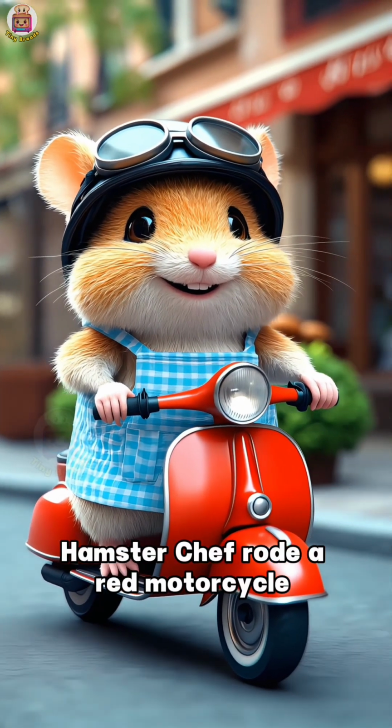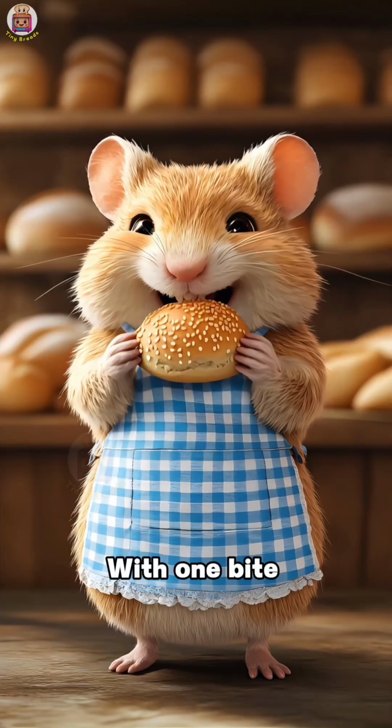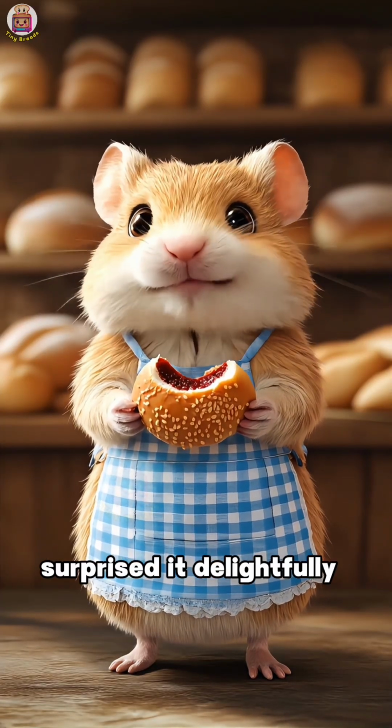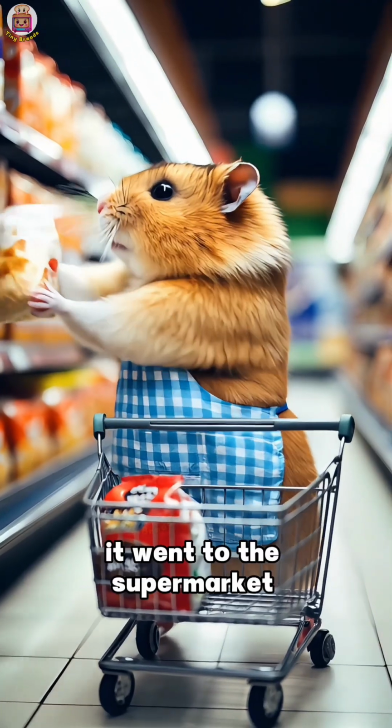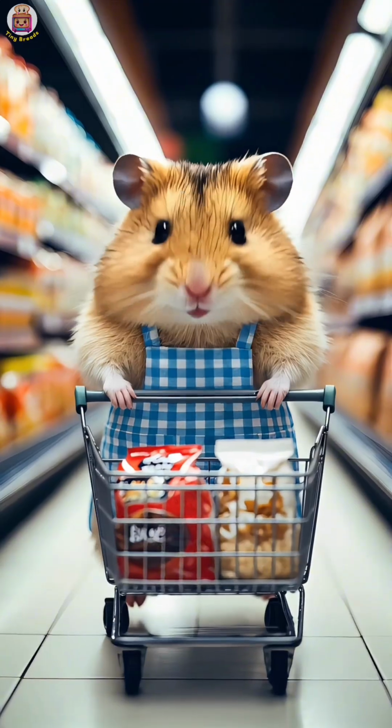Hamster chef rode a red motorcycle to the bakery and bought a red bean bun. With one bite, the sweet, soft red bean filling surprised it delightfully. It went to the supermarket to buy flour, red beans, and sugar to take home.